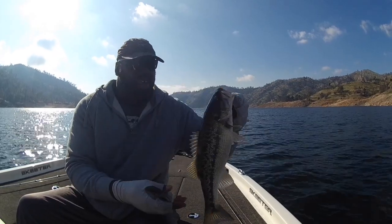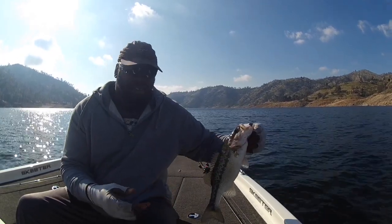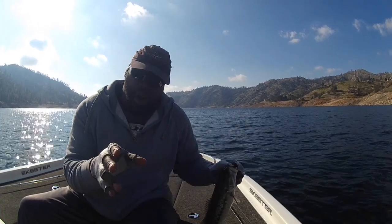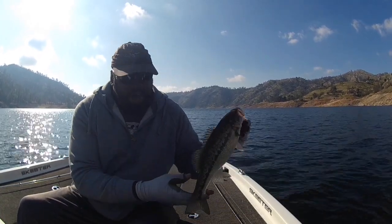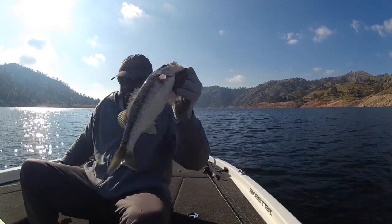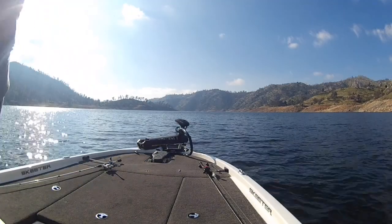So you see what we did? We marked those fish. We seen them down there, we marked them, and we come back and we catch them. Let's put them in the live well, get some weight. Just fun, I love it.